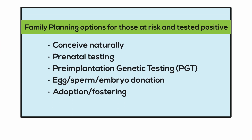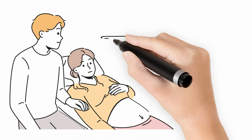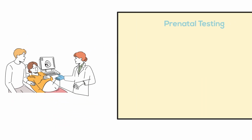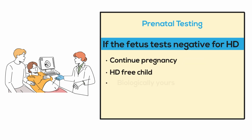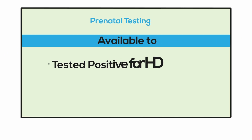The next option is called prenatal testing. Prenatal testing involves testing a pregnancy for HD during the first or second trimester. Usually, it is agreed upon that if the test is positive, then you terminate the pregnancy. If the test is negative, this means you will have an HD-free child that is biologically yours. Prenatal testing is available to those who have already tested positive and know they have inherited the HD gene.